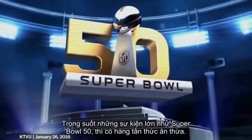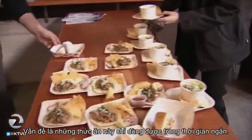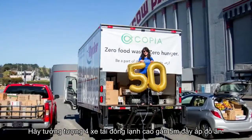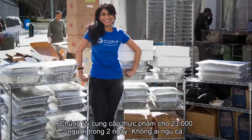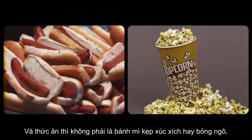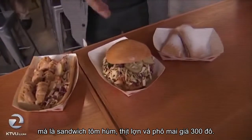And during big events like Super Bowl 50, there's a ton of extra food. The issue is that it has a short shelf life. Imagine 4 16-foot refrigerated trucks filled to their absolute brim. That's how much food we recovered. We fed 23,000 people in 2 days. Nobody slept. And it's not hot dogs and popcorn. It was lobster rolls and pulled pork sandwiches and $300 cheeses, high quality food.